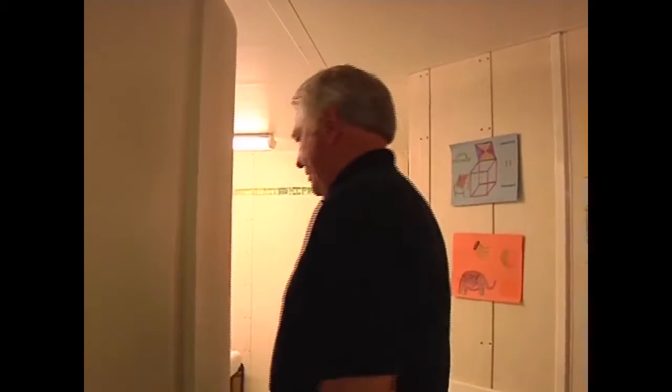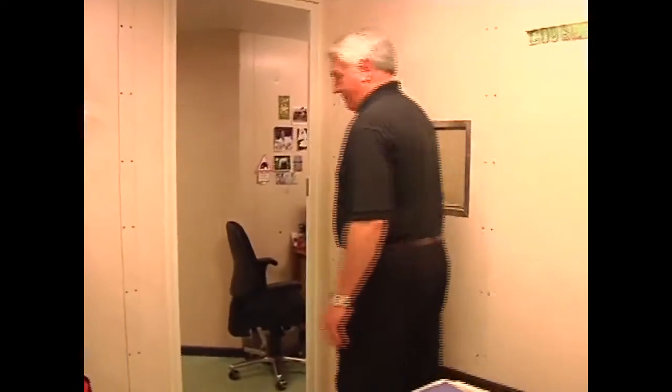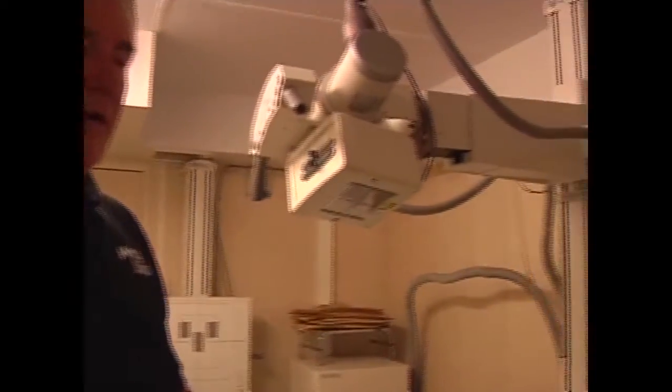This ship is incredibly well equipped. I think the CT scan and the room that we're visiting now is only one of 5 or 6 in all of West Africa, an area of 2 million people, and here it is on our state-of-the-art hospital ship. And this, of course, is the X-ray room, and as you would expect, all of these walls are lead-lined, meeting all of the regulations and requirements.